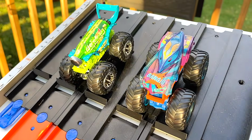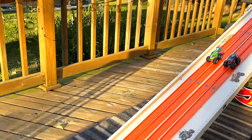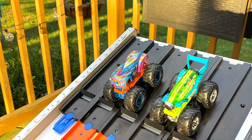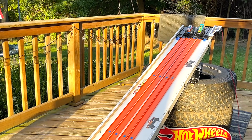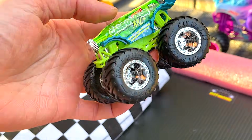All right, here we are, championship race, El Superfasto and Carbonator. On your mark, get set, go. Carbonator just dominating. Wow. Let's switch them up to make sure. They're switched, they're ready. Will Carbonator be facing the king? On your mark, get set, go. For the championship, Carbonator is moving on to the finals to face the king.